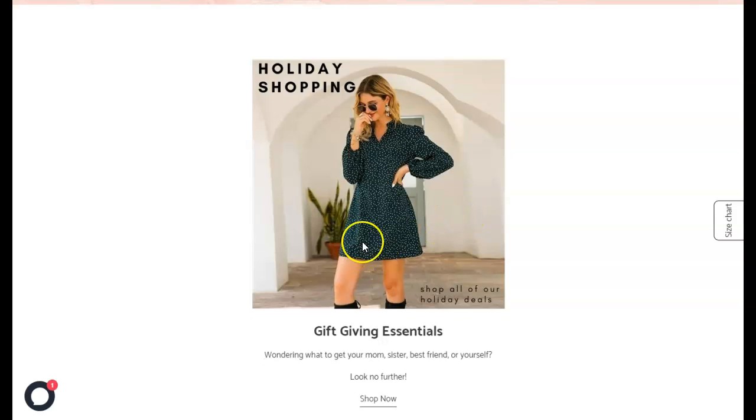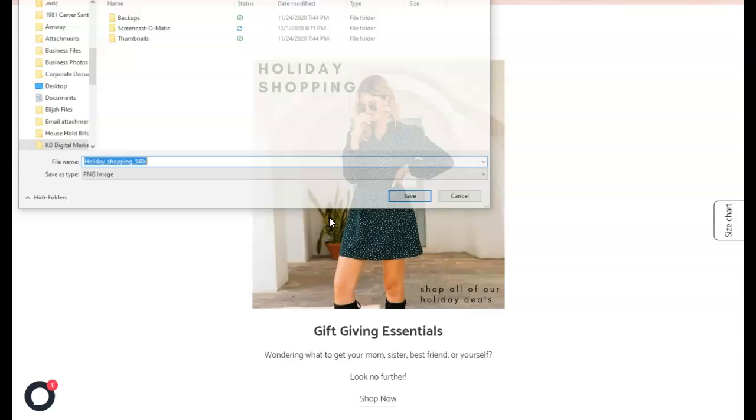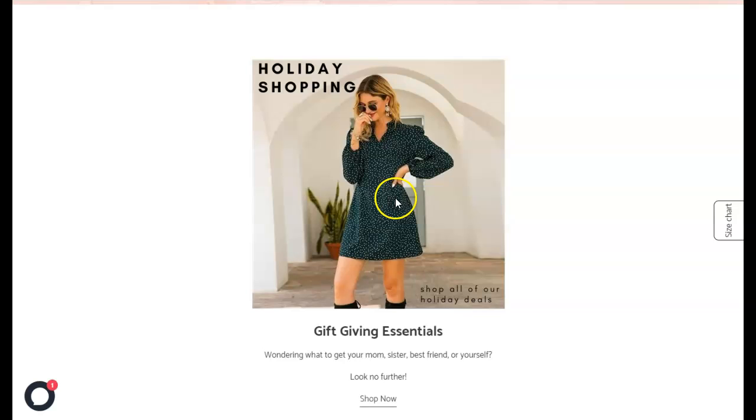Next, coming down, I really wanted to show you this. So optimization on a site is really important. It tells me that when I get ready to save this image, this is how you have it saved. So holiday shipping. Holiday shipping isn't a keyword. These images have to be saved with keywords for what you want people to come search for you.